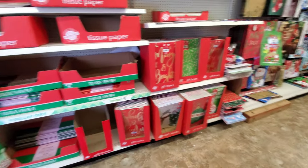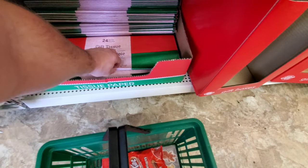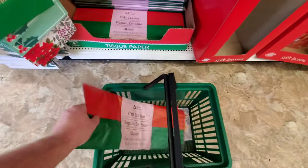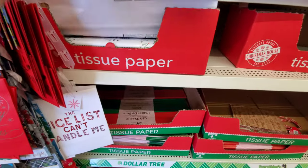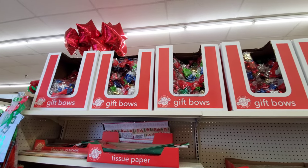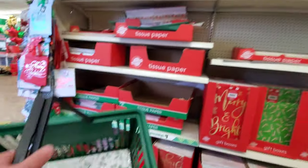And lots of gift boxes. As a matter of fact, I'm going to grab a thing of tissue paper because I do need it. Even though I wish they had something a little more fun. Then the... Oh, wait, they do. Put that one back. Look at that. Whoop, that's better. They have a lot of bows up in these boxes, too, but I don't really need those. I have a bunch at home, but the paper's good.